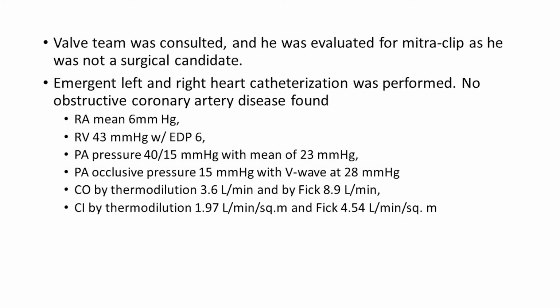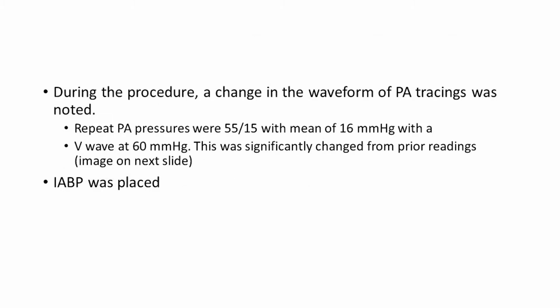So as they were checking the thermo, they noted a significant waveform change, and he had a spike in his V wave, and V wave pressures were as high as 60 millimeters of mercury. And at that point in time, he had an intra-aortic balloon pump placed and transferred back to the CICU.